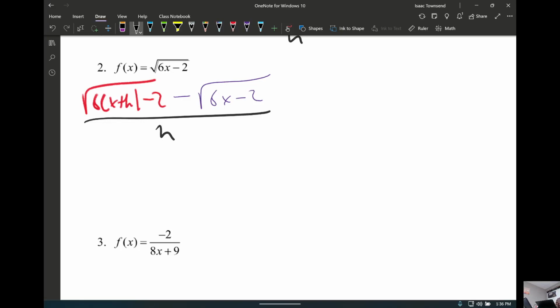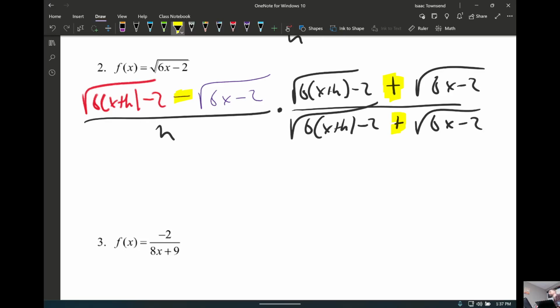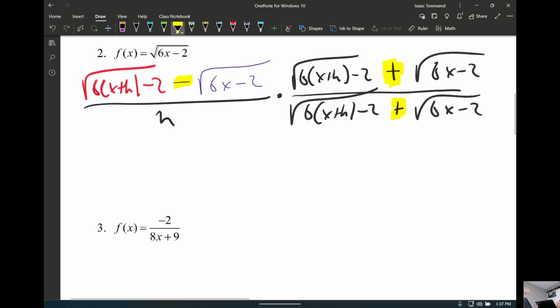But unlike question 1, we can't just get away with foiling and distributing before we combine like terms and divide out our h. For this one, the only way to move forward, so you kind of have to memorize this step, is you want to multiply by conjugates. So we're going to do the conjugate of the numerator, because the numerator is the part that has the square root stuff. So the minus sign becomes a plus sign. And to make sure that we're really just multiplying by 1, we need to multiply the top and the bottom by the same thing. That makes sure that we're not changing the size of this, just changing the appearance.